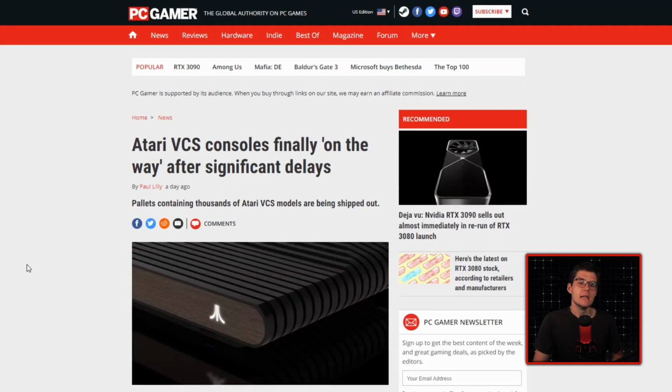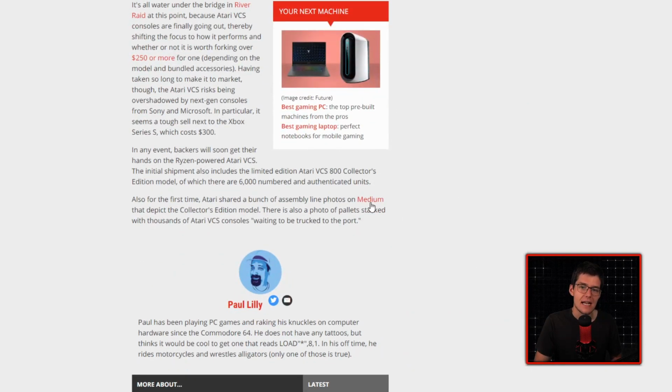And so this is tricky for me because as somebody who likes history and as somebody who likes gaming history specifically, I love the look and I love the significance of the Atari VCS in 2020 because it shows a legacy hardware creator trying to get in on the game. They're trying to get back into the console battle, and they're just not going to be able to do it.